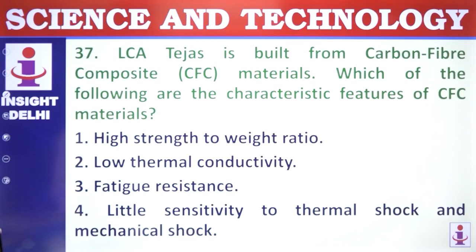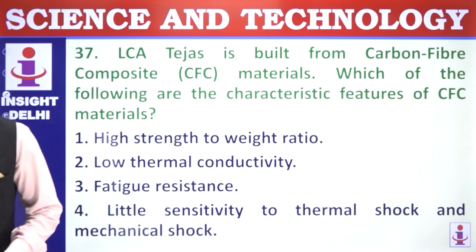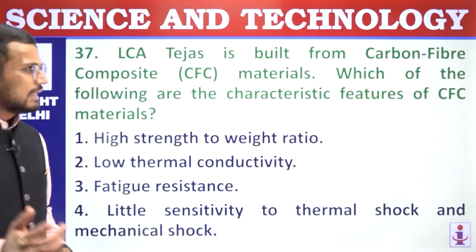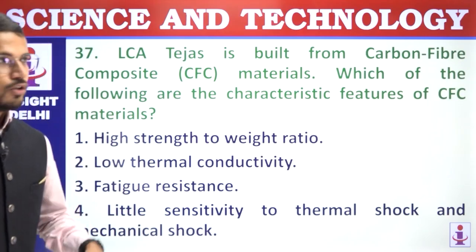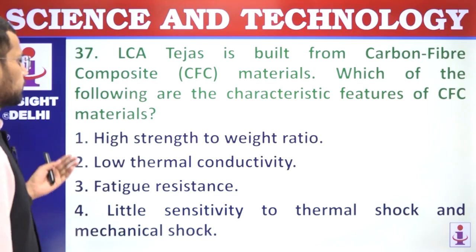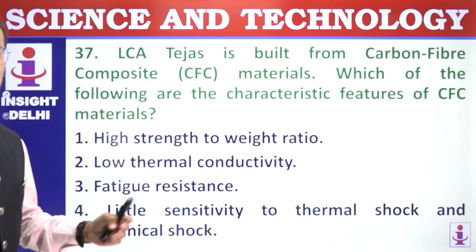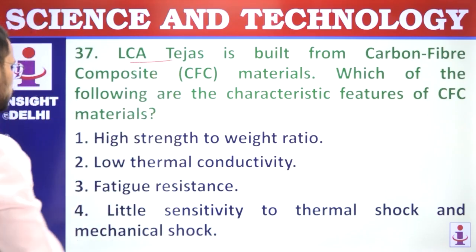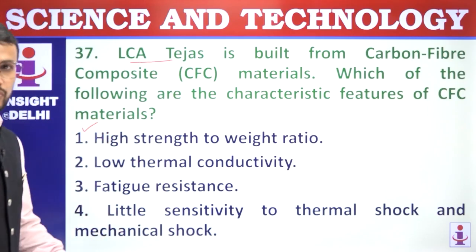37. LCA Tejas is built from carbon fiber composite CFC materials. Which of the following are the characteristic features of CFCs? Right. So CFCs are blended in the materials to form carbon fiber composites. And these carbon fiber composites have various properties, and that's why they have been used even in the production of LCA Tejas. So yes, they have high strength to weight ratio.